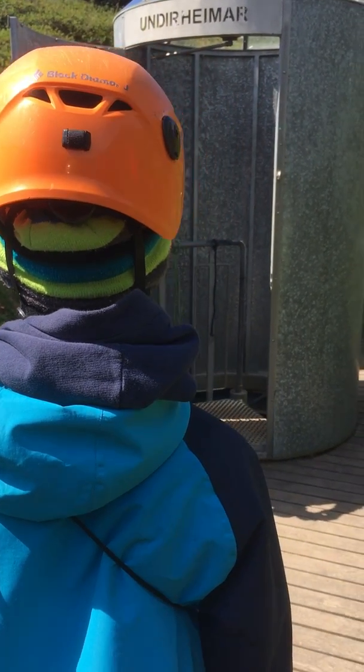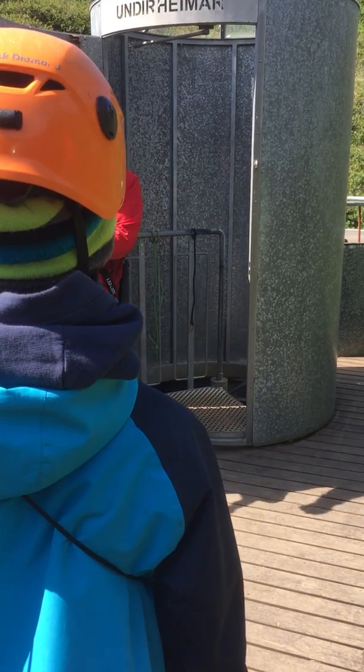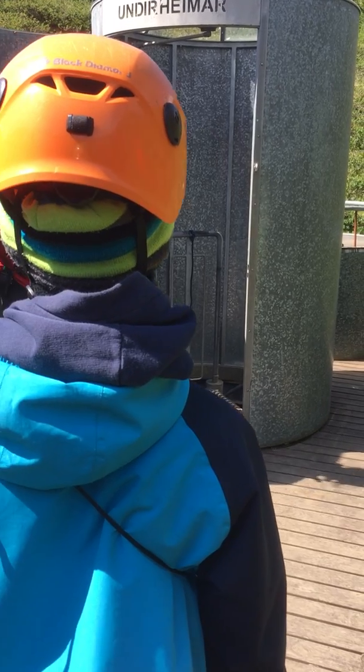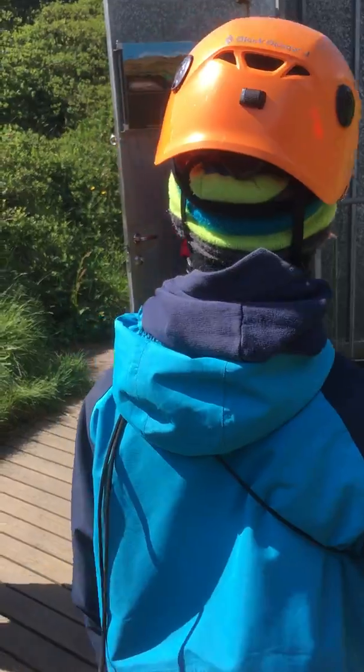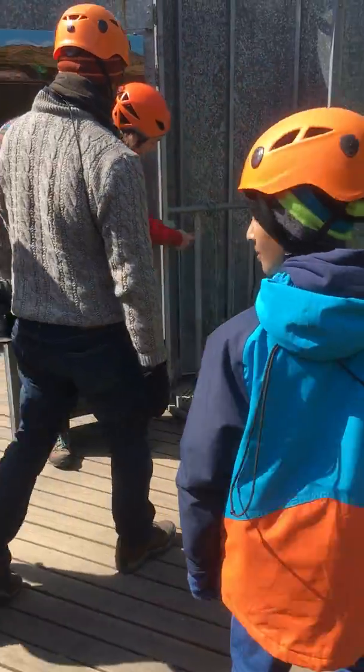Usually I'm the last one to go down. If it's cool with you guys, I'll go first. It's just down these stairs, and if you could wait on the floor there to the right. So down.